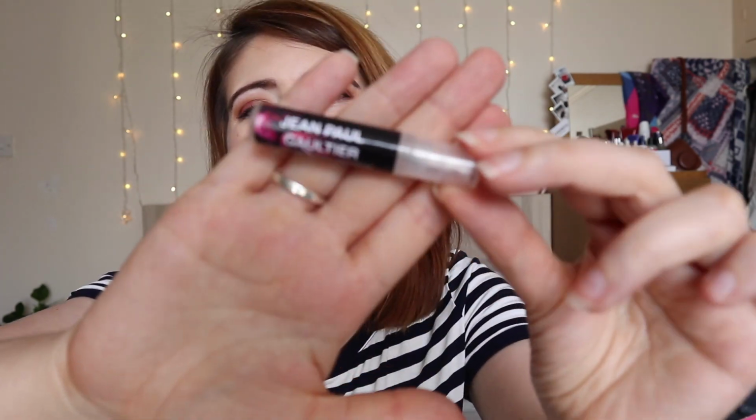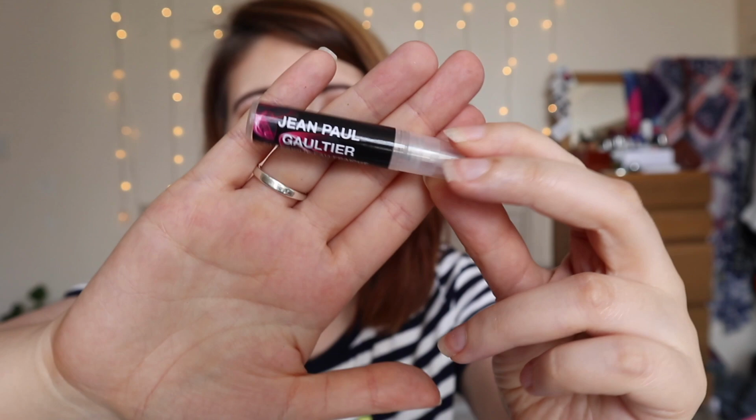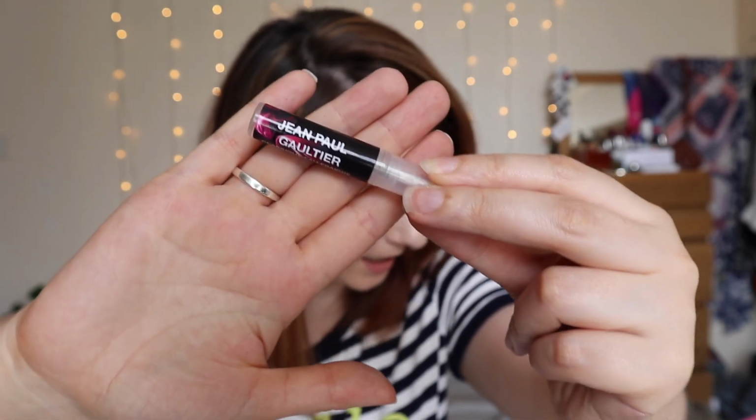evening fragrance. Okay, and last but not least, we have this one here by Jean Paul Gaultier, and this is the Classic Au Franche. Oh, I can't spray this on my wrist, so I'm gonna have to just spray it on my neck and see how it comes about. Let's have a little.